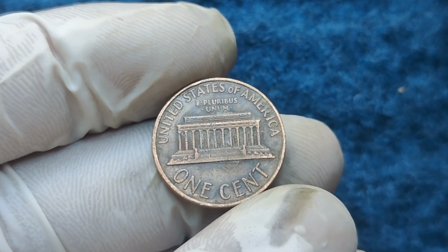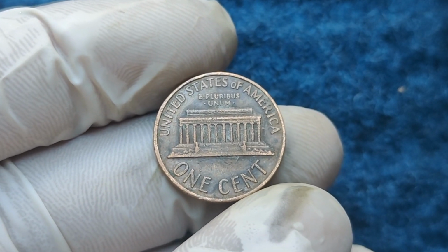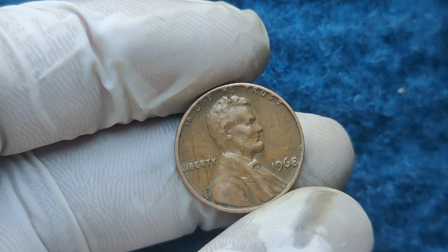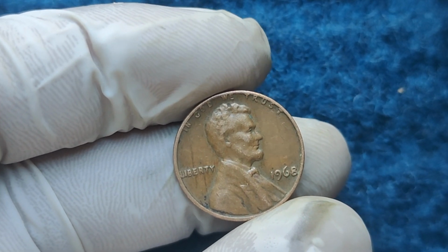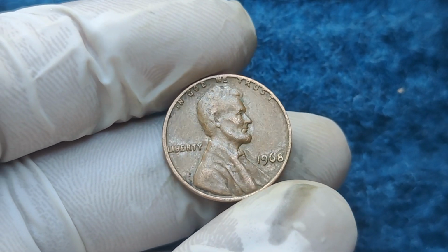Great question. Coins like these aren't just valued for their rarity, they're prized for their condition, too. If you've got a 1968 no-mint mark Lincoln penny in near-perfect condition, also known as MS67 or higher in grading terms, you're looking at a payday bigger than most people's homes.